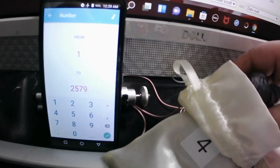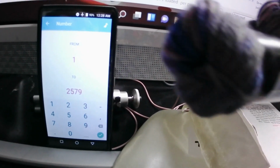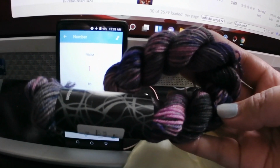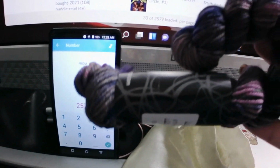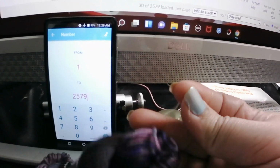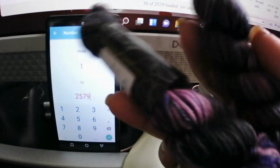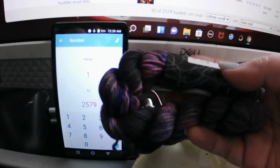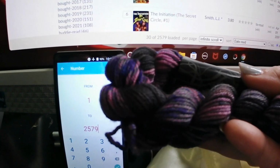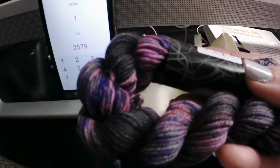So what does today's skein look like? It looks like this. Not sure how well it's coming across on the screen, but it's purpley and pinky, and these bags leave little hairs on my yarn. So yes, I am pretty happy with how that looks. Maybe I'll try to brighten it up and see if we can see that better, but yeah, does that look better? That's a little better.